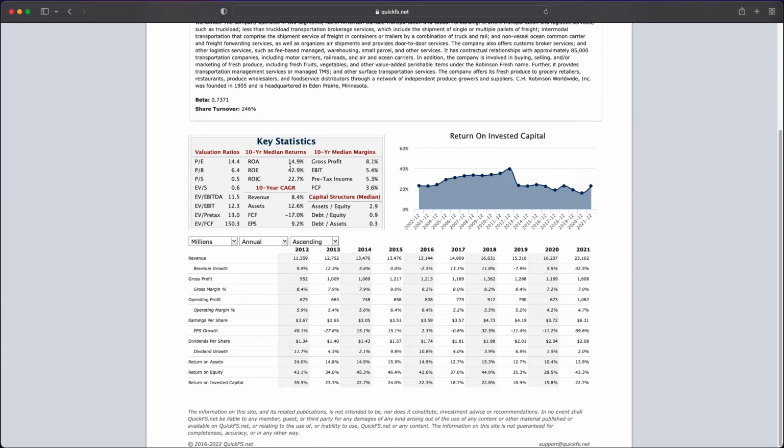Now, what's interesting is when you take these numbers, you compare them to 10-year median margins. We see a gross profit of 8.1%, free cash flow 3.6%. That's interesting that they're turning such low margins into strong returns on equity. The only way you do that is that you turn things over very, very quickly. So on each actual shipment, they're making relatively low amounts, but they're probably making tons and tons of shipments per year. So there's very high turnover in their business, which is allowing them to turn that low gross profit margin into high returns on invested capital.